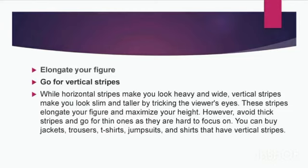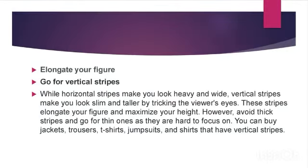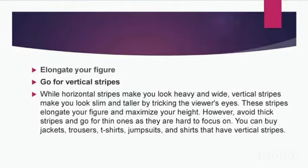Elongate your figure. Go for vertical stripes. While horizontal stripes make you look heavy and wide, vertical stripes make you look slim and taller by tricking the viewer's eyes. These stripes elongate your figure and maximize your height. However, avoid thick stripes and go for thin ones as they are hard to focus on. You can buy jackets, trousers, t-shirts, jumpsuits, and shirts that have vertical stripes.